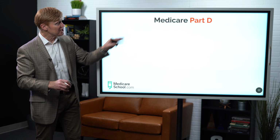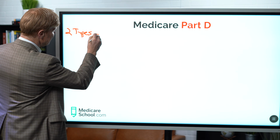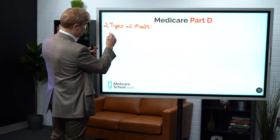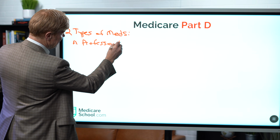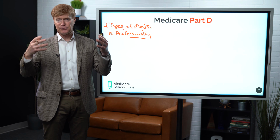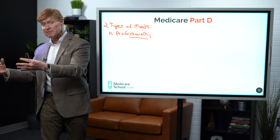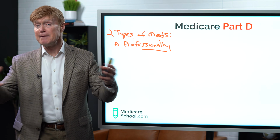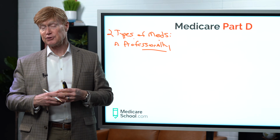All right. Now, as we talk about the details of Part D, you have to be mindful, first off, that there's 2 types of medications that we take. They're going to be one of these 2 categories. One could be medications that are professionally administered. So this is a medication that you got either in an inpatient hospital setting or an outpatient setting. Those meds are going to be covered through Medicare A if it's inpatient, B if it's going to be outpatient. This would also include medications that you run through a nebulizer or that you run through an insulin pump, those kinds of things. So that would also be covered through Medicare Part B.